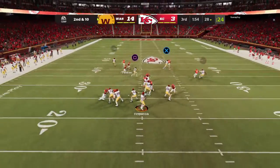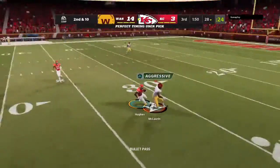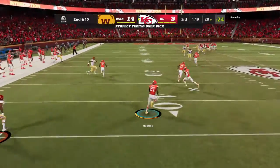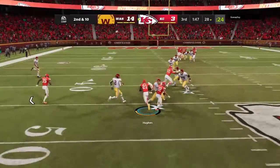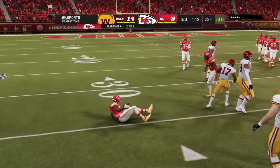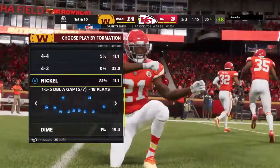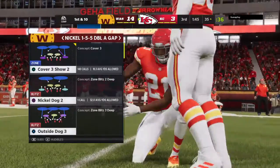Off the play fake here, Fitzpatrick slings this deep for McLaurin, and he's going to be intercepted a third time. Picked up by Mike Hughes, and a big return will get him all the way down to the 35. So that's now back-to-back drives that have ended with an interception.